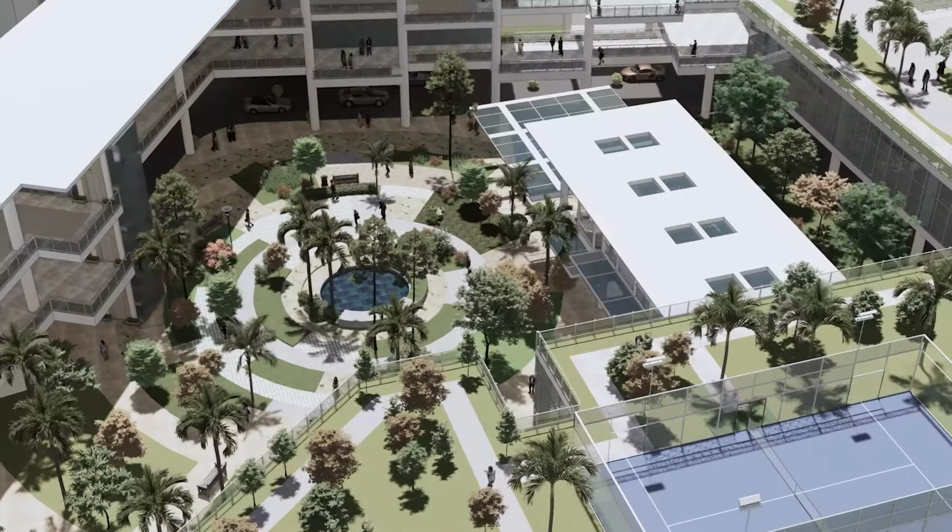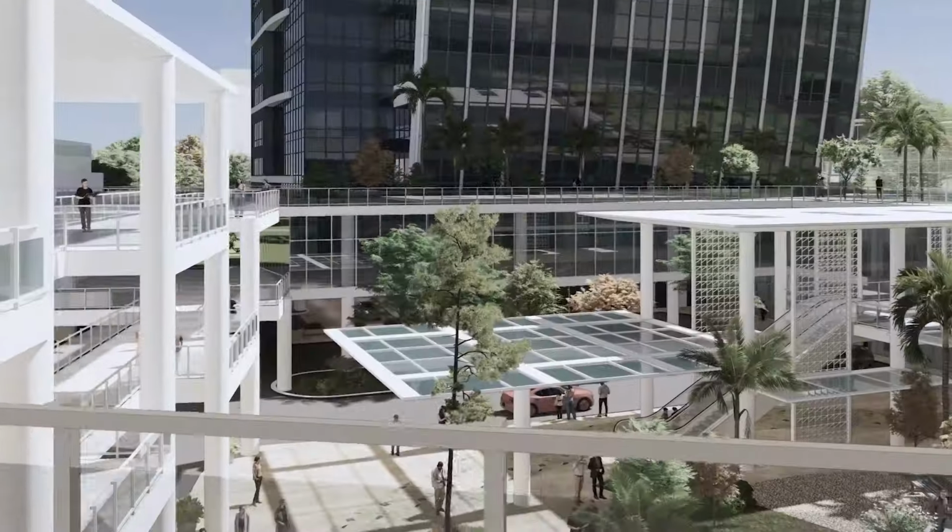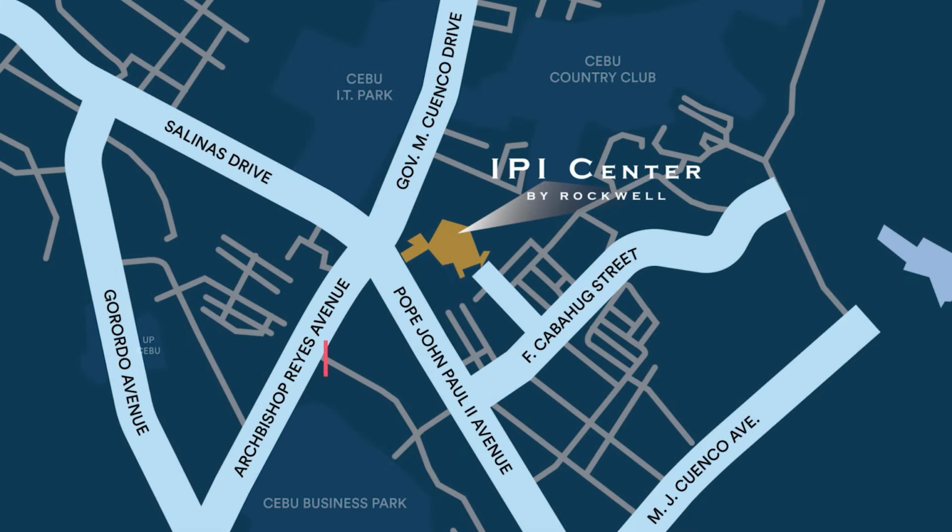Going back to the Lincoln Tower, this is a joint venture development with IPI Pharmaceuticals, and this is a 2.8 mixed-use development with commercial and residential spaces. The project is located in the very heart of Cebu City. It's very close to Cebu Business Park, Cebu IT Park, and Cebu Country Club.